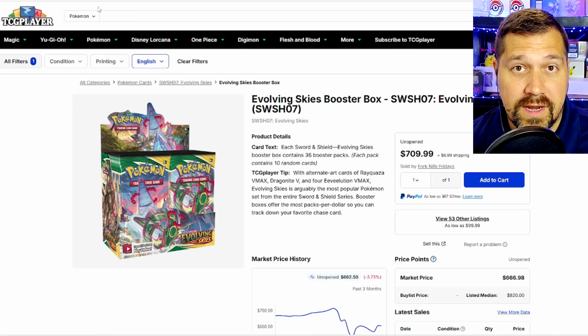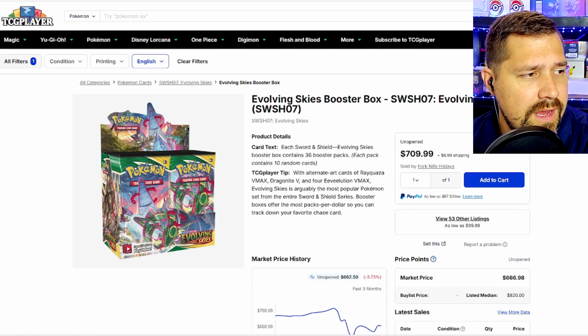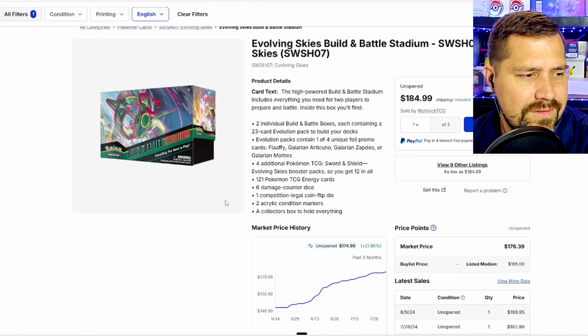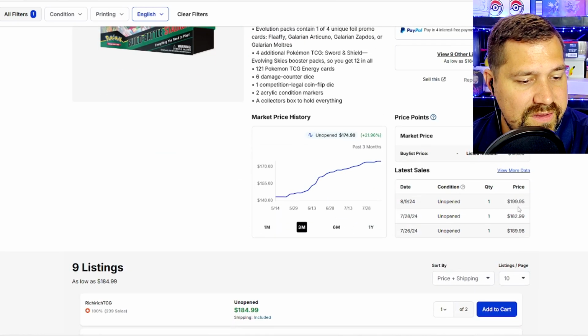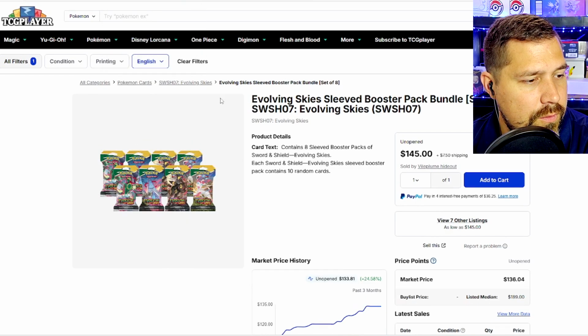Great set, great options of pulls there, all the alt arts, the Moonbreon, come on, there's a lot of good stuff there. And across the board, Evolving Skies is telling the same story. We have the Build and Battle Stadium. These things have just not been that popular, but when you have a set that is popular, it's the packs inside now. We have that as the potential there. It was 140 just a couple months ago, and now we're already up to 175, and it looks like recent sales of 200, 183, 200, or 190, but 200 for a recent one. Wow, going up there quite a bit.